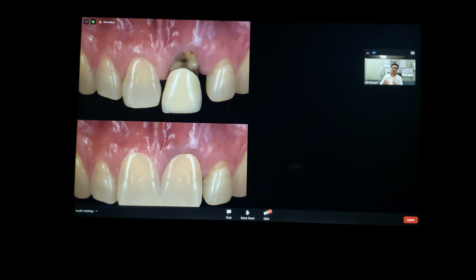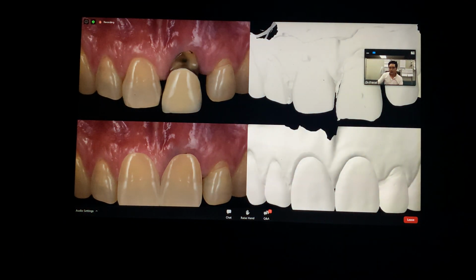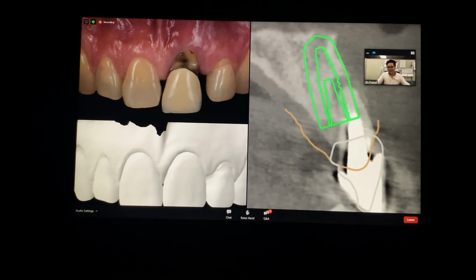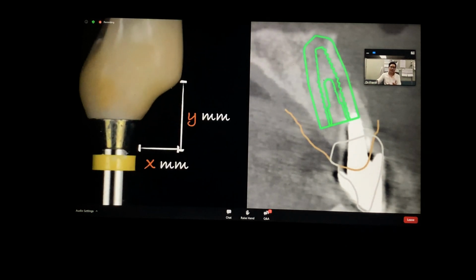What we try to do is everything digital. We do intraoral scanning, then we put our planning into digital, and this is what we're aiming to get. With this, we plan our implant position according to our plan. The implant position is related to the future, where the future gingival margin is going to be. And we have what's called 3D implant position, which has the vertical depth and horizontal depth.